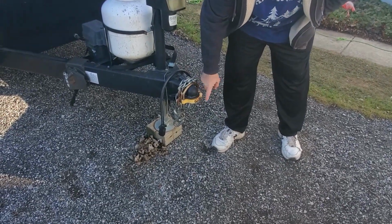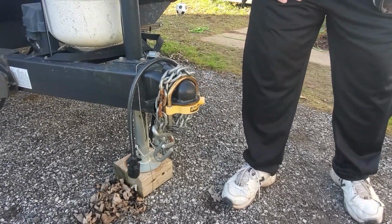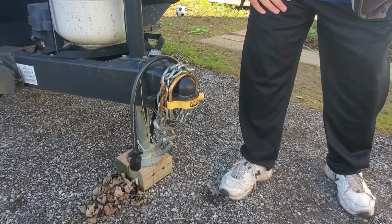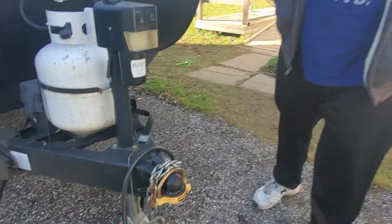This is an old Reese towing lock. There's a ball that goes up in the coupler, and then there's this bar that goes over the top. You know, if you had a hacksaw and some other tools, you could easily cut this off, but I think it tries to keep people honest, and it also deters them a little bit. So definitely have some sort of lock or device on your camper that's going to stop people trying to steal it, because there's a lot of that going on in North America lately.